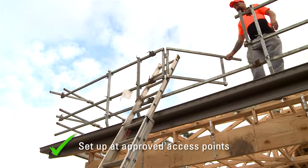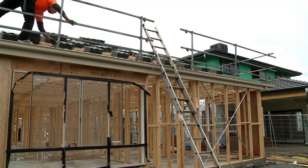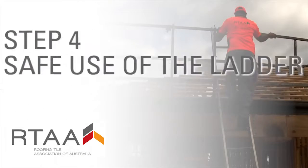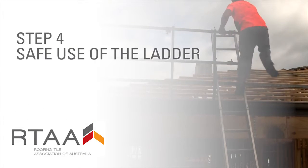You also must set up at approved access points, and the ladder must extend at least 900mm past your step-off point on the roof. Furthermore, the regulation may actually be 1 metre in some states, so check with your supervisor if you're not sure. Step 4. Safe use of the ladder.